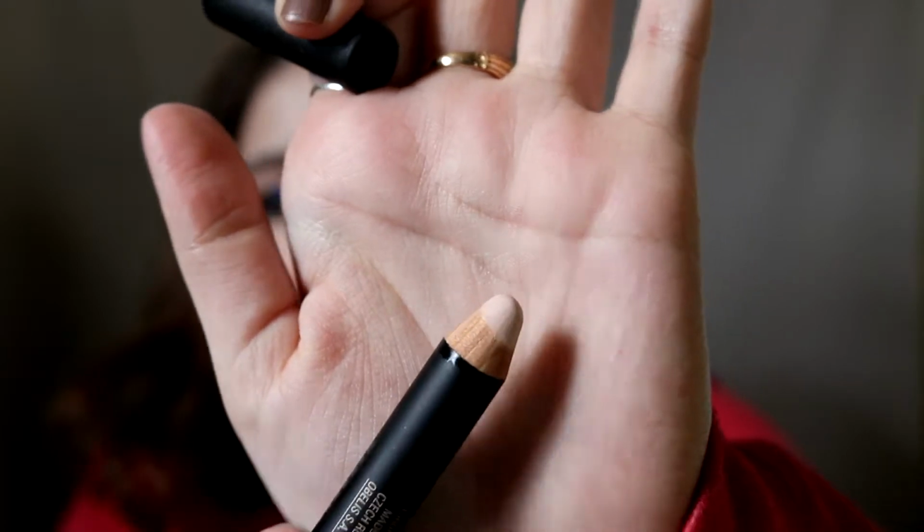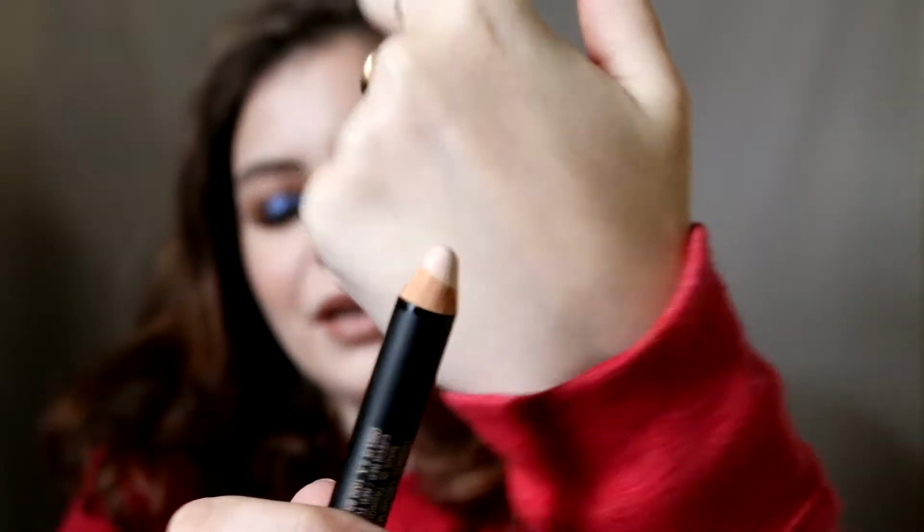Alright, the next product is also a concealer. This is from Nudestix. This is the Nudestix Conceal Pen in the shade Light 1. Now, I got a very light shade for this. It is lighter than my skin tone. It's almost white. I don't know if you guys can see. It fits my palm but not really the back of my hand. Maybe it does. I don't know. I don't feel like it fits my face. It's a little too light for my face.